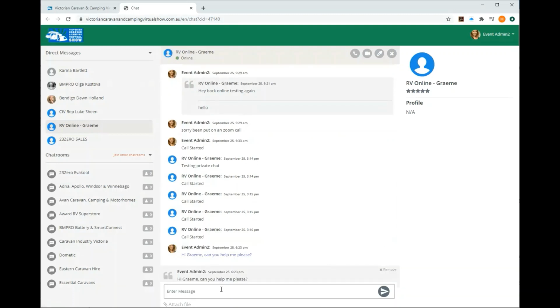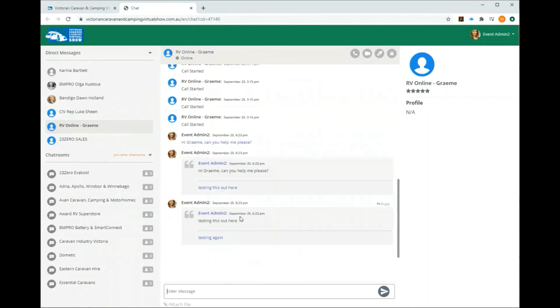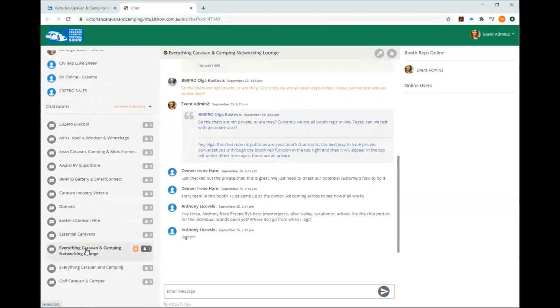As you hover over it, you'll see a reply button and it goes grayed out. Then you can see I'm just typing there that I'm testing it out, and it comes up. You can reply to that one as well, testing it out. That's how you continue to have a chat between you and the direct sales rep. You can also do it in a generic chat room, so just be mindful if you're talking to a booth rep or a generic chat room.